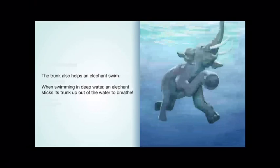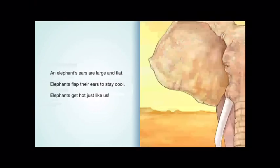The trunk also helps an elephant swim. When swimming in deep water, an elephant sticks its trunk up out of the water to breathe.